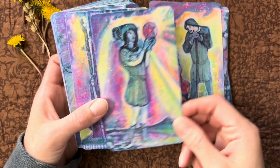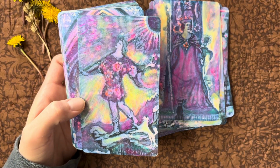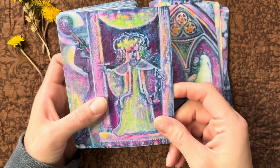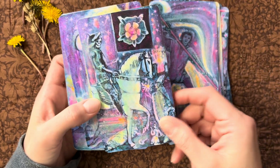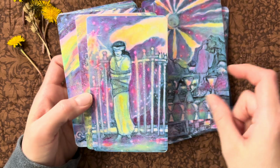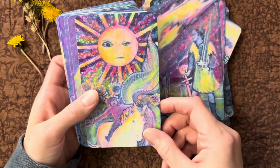It's so different. Carol Herzer actually sent me a message saying sometimes it could take years for you to fully comprehend what you're seeing, and that's exactly very true with this deck. And the more I work with it, the more I fall in love with it. This deck is absolutely stunning to me. It's very unique, very one of a kind. It's very happy and cheerful.